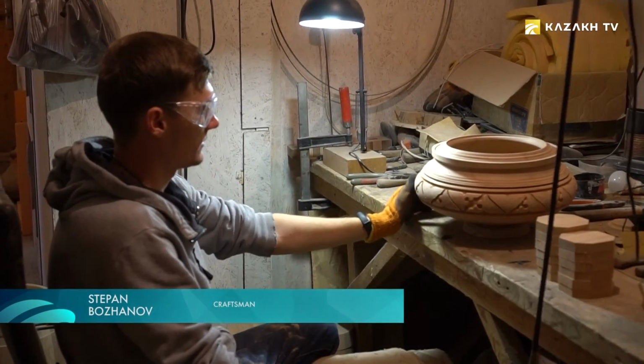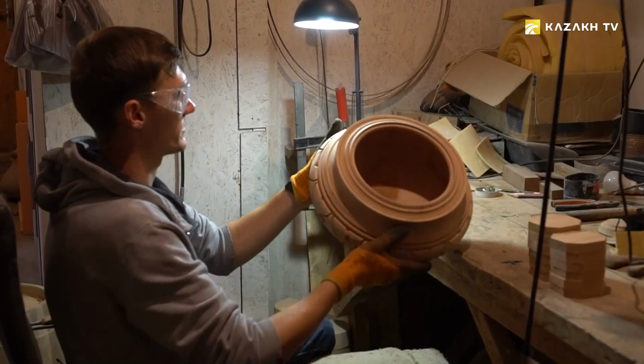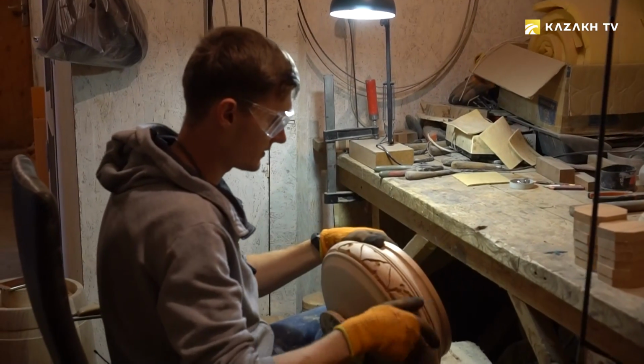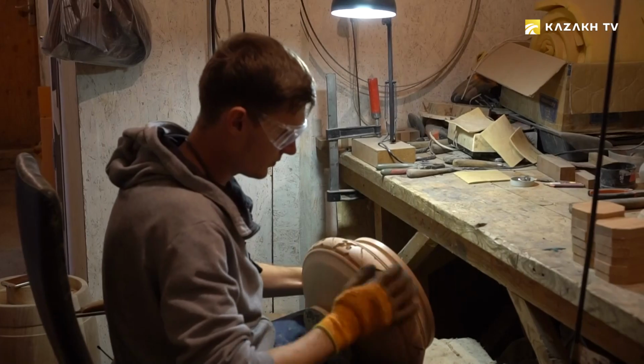When the mold-making works are finished, then the national ornament is cut. It goes like this. First, we use a pen to apply the stencil. After that, I take a special machine and start cutting.